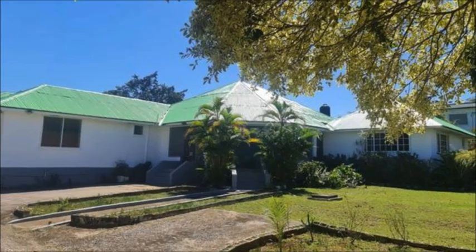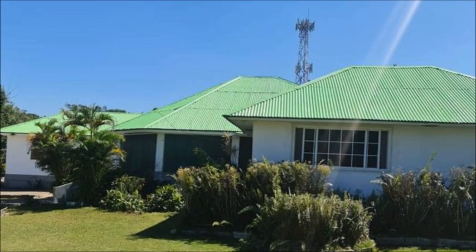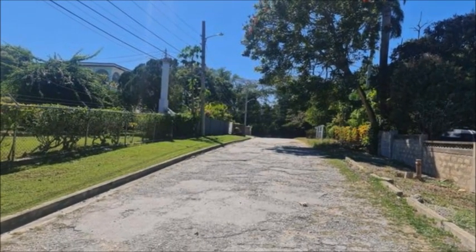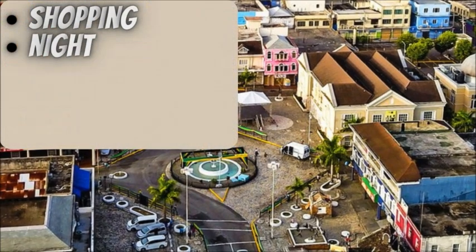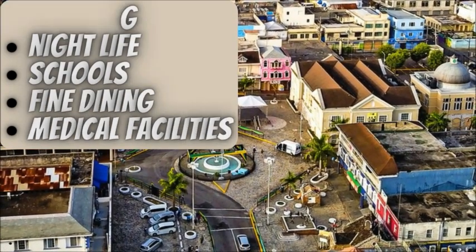The best of both worlds awaits you here. Being one of a residential gem or a developer's dream, having that desire to be centrally located, close to shopping, nightlife, schools, fine dining, and medical facilities.